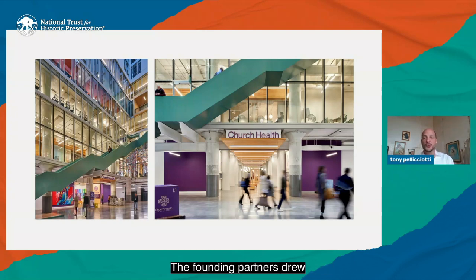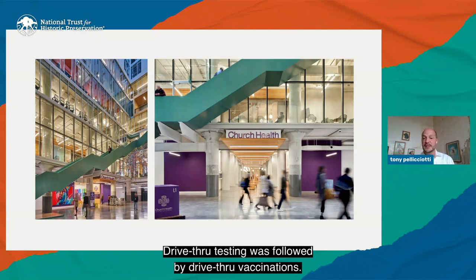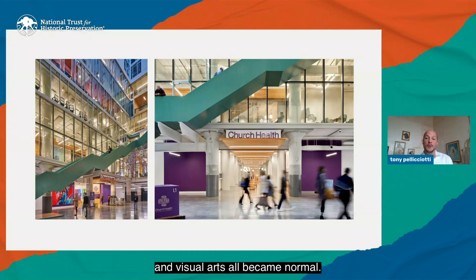The founding partners drew on their Better Together commitment and reached out to serve the greater community's needs. Drive-through testing was followed by drive-through vaccinations. Healthcare for the working uninsured never wavered. Takeaway food, virtual and drive-by performance, and visual arts all became normal. Remote education and remote work in an enormous yet intimate 1.5 million square foot civic space created a truly unique social bubble.